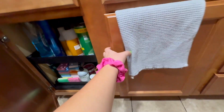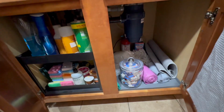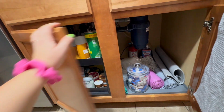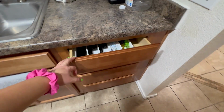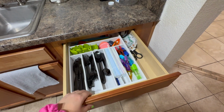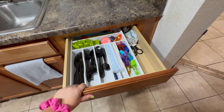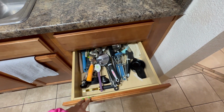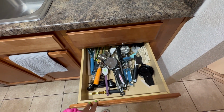This has all my cleaning stuff. I do want to reorganize this. It's just a little messy, so I want to fix it. And then this is our utensils. Kind of want to reorganize this as well, especially this next drawer. It is freaking chaotic. I hate it, but yeah.